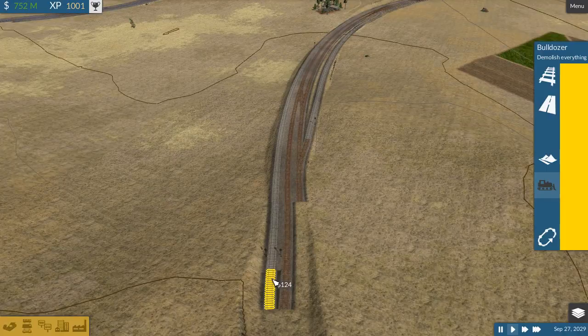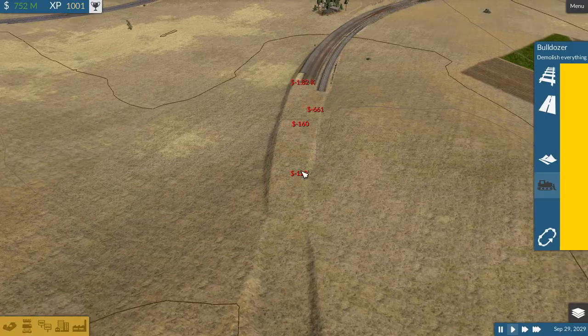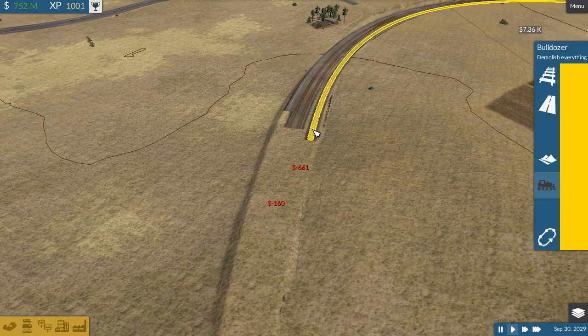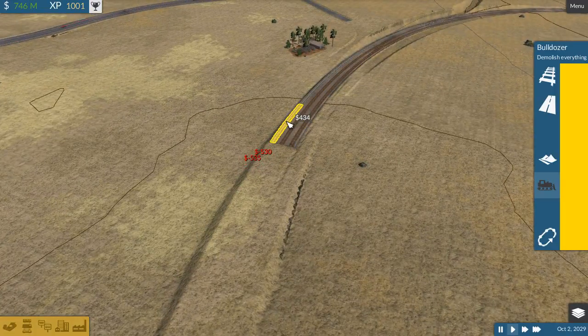So we're tearing up the trackage here. This is to save ourselves a little bit of bucks. Although it won't do a hell of a lot, it will save us a little bit in the long run. Although we are spending plenty on getting rid of it. Everything being built in tiny sections just irks me. That's how you get inefficiency.